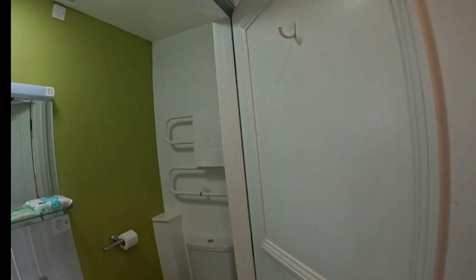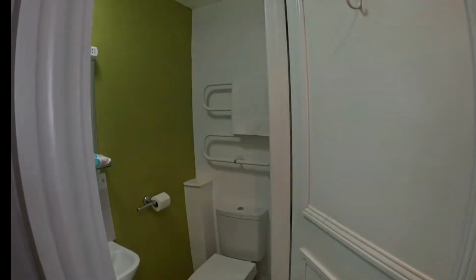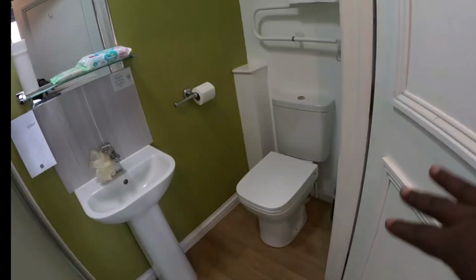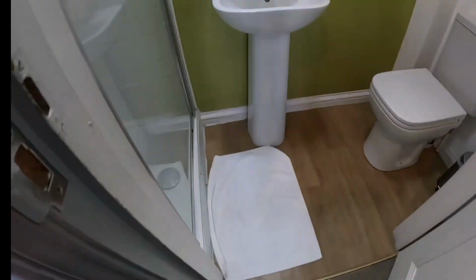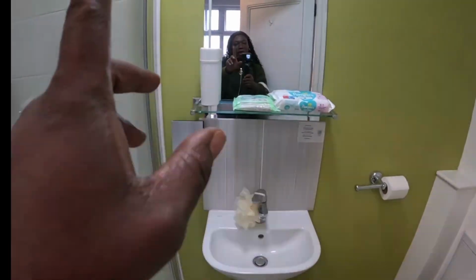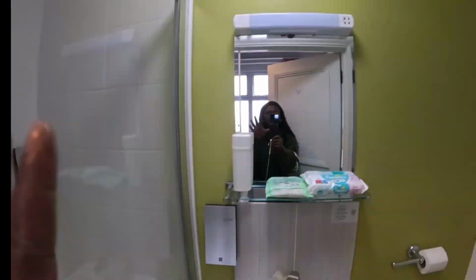And ta-da! So like I said, the room is a bit lived in because this is day 3 of my staycation. That towel is literally drying. Lovely square toilet, sufficient loo roll. There's a towel on the floor because I had my shower, and that's just draining off there. We've got the moist wipes and skincare wipes for my face. Then you've got your toothbrush and toothpaste, etc.